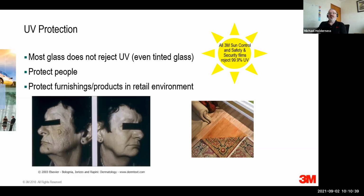So I've had cases where people's only concern was UV and fading, but they didn't want to tint the windows at all. They loved the sun coming in, they loved the light coming in, but they were more concerned about fading. So we found that a security film was actually the solution for them. But we were using it not for security, but for UV protection. It will protect people as well, and a good example is this.